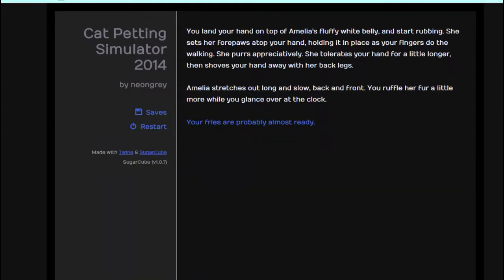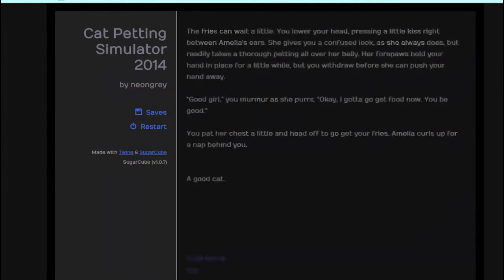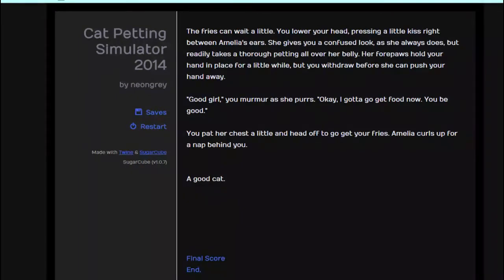You lay your hand on top of Amelia's fluffy white belly and start rubbing. She sets her forepaw on top of your hand, holding it in place as your fingers do the walking. She purrs appreciatively. She tolerates your hand for a little longer, then shoves your hand away with her back legs. Amelia stretches out, long and slow, back and front. You ruffle her fur a little more while you glance over at the clock. The fries are pretty much ready. Okay. The fries can wait a little longer.